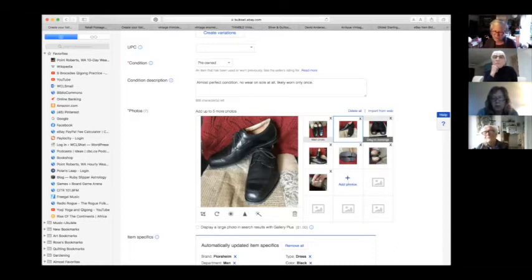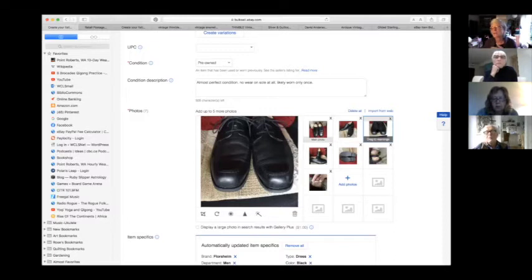These I had taken on my phone and just uploaded them and put them on my desktop so I could find them more easily. And I've tried to take pictures of every part of the shoe. When I was doing the research on men's shoes, I noticed which ones were selling well. And the ones that sold best had pointy toes. Somebody's into pointy toed shoes. So these are square toed shoes.